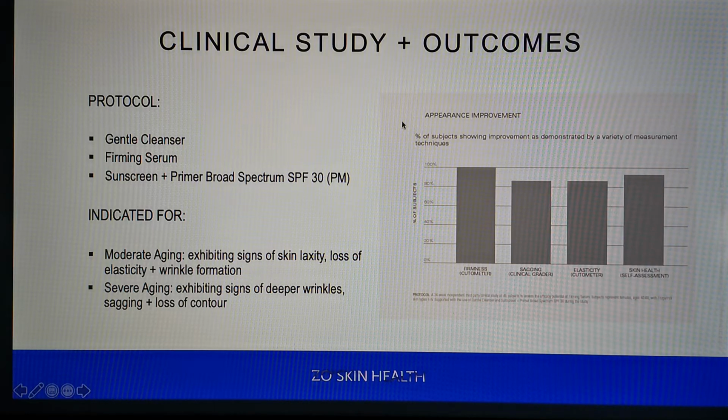We always want to look at three primary things. The three primary things that we want to look at from a metrics standpoint is instrumental measures. Instruments will read what they read. They don't lie. They're only going to report what they see. Second is clinical graders. Clinical graders do this every day. It's their profession. They see thousands and thousands of patients per month with different conditions. They're very well trained to look at differences and measure those differences.